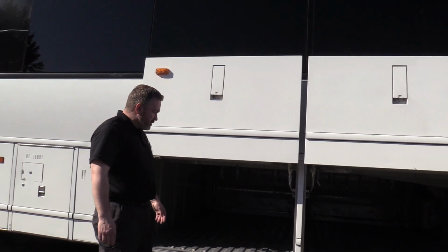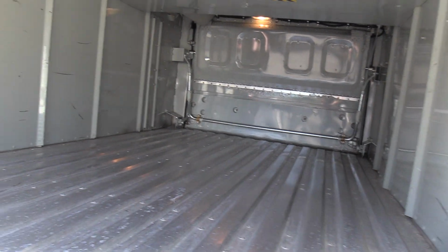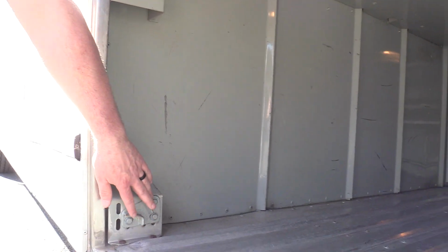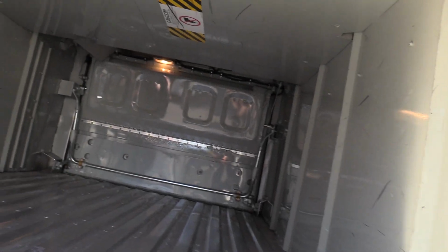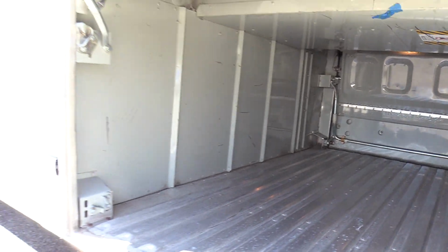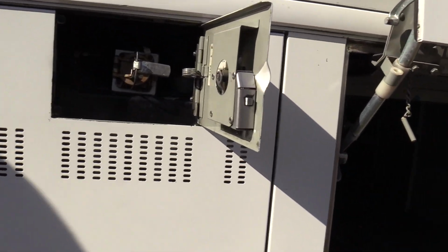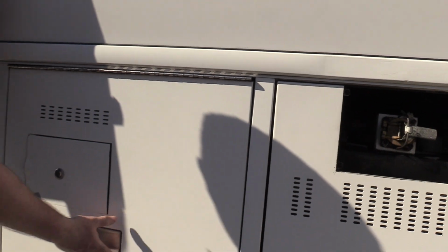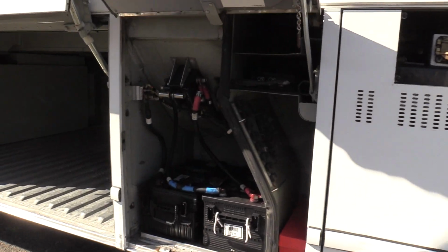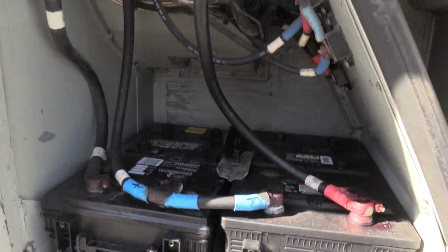If any of you older coach guys remember back in the day, like MC9s, 102s, these were always notorious for all this hardware on these doors rusting when they saw a lot of moisture or any salt on the road. This is nice and dry. It's clean. It's not rusty. Fuel capacity, 192 gallons there. Here's our battery bay. Looks like a couple of recent 8Ds there. Well, 3 of 8D.